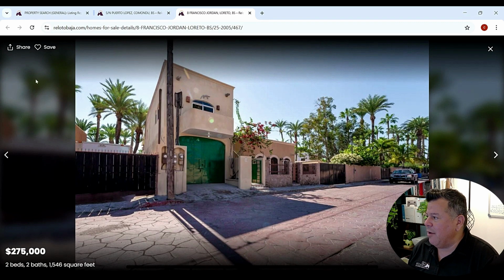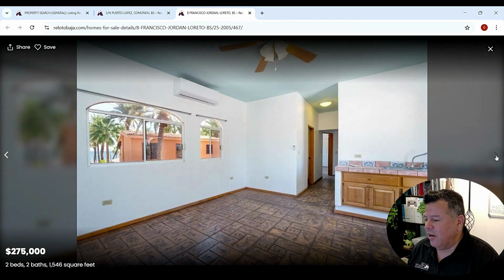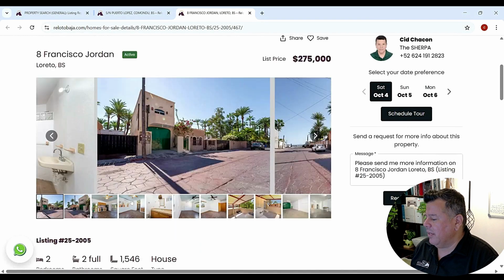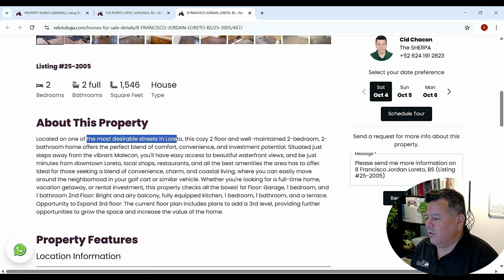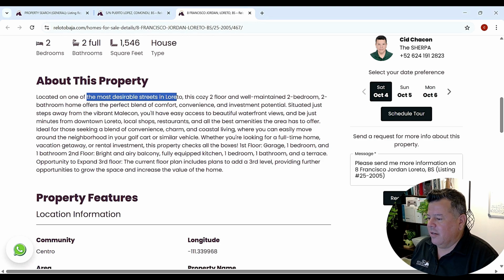It didn't really show that much of the land on it, but let's take a better look at this here and go into some of the details. Two bedrooms, two full baths, 1,546 square feet. It is one of the most desirable streets in Loreto. Cozy two-floor, well-maintained, two-bedroom, two-bathroom. Again, you're buying location primarily here.